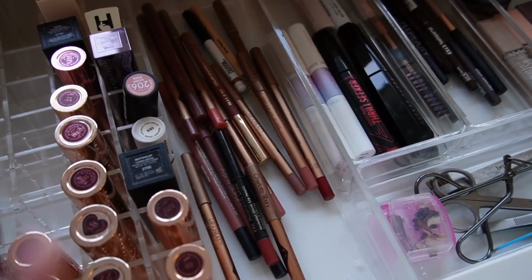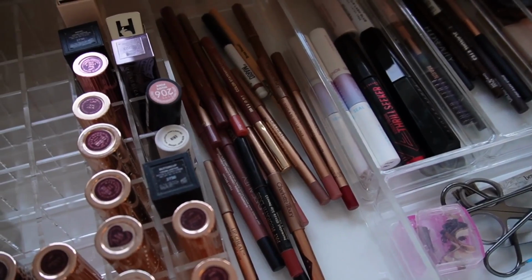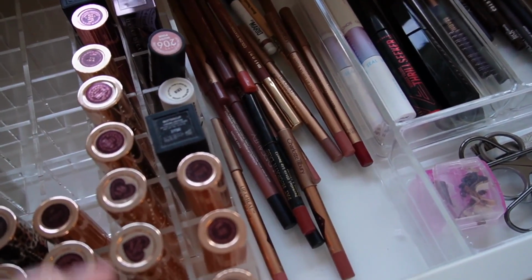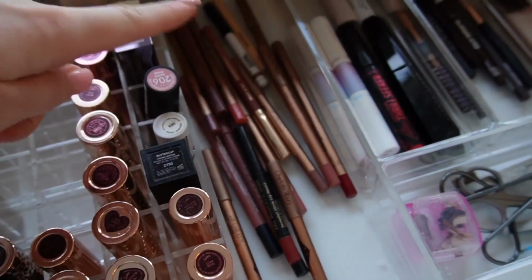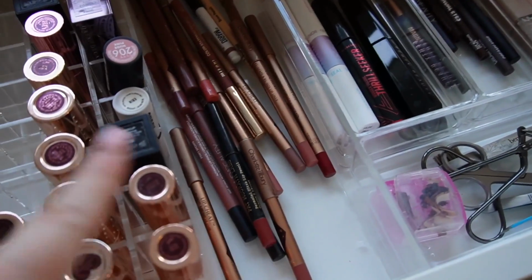This section was then kind of like a mix of lip liners and brow products, eyeliners that I use regularly, because obviously everything in these drawers is what I reach for on a daily basis. So this section in particular was just very chaotic. Now that I've added in the extra compartments, I can have just my lip liners in here.